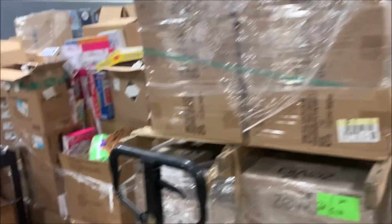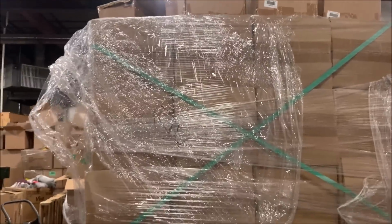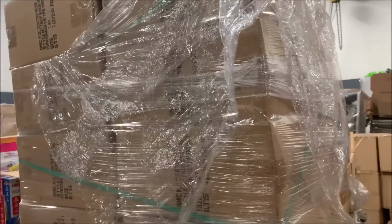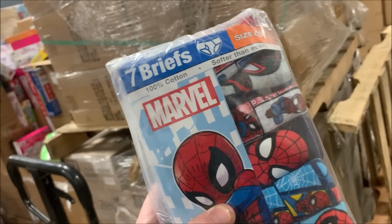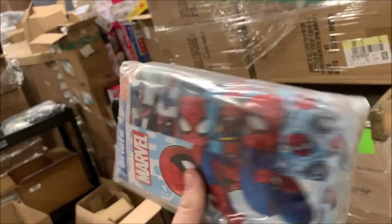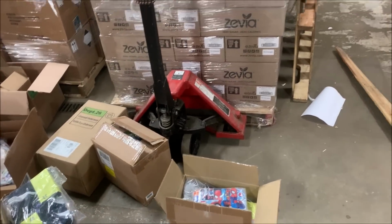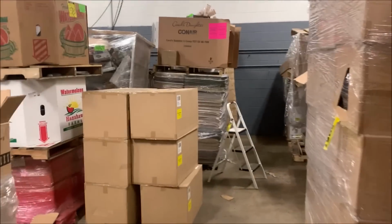So I'm probably looking at somewhere between $4,000 and $5,000 off of this pallet that cost me $425. That one's exciting. I don't expect to sell 700, 800 pairs or packs of this Marvel underwear in this sale. It's gonna be over the course of a bunch of sales, but you never know. I kind of wish these were my size though, but I'm a little bigger than 4T. I don't know children's sizes, but I would assume 4T is smaller than adult male. So anyways, that is this truckload.